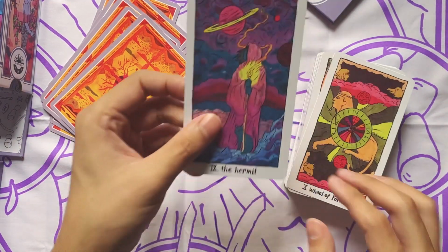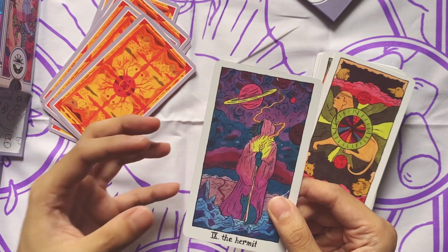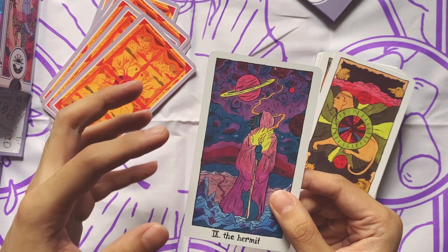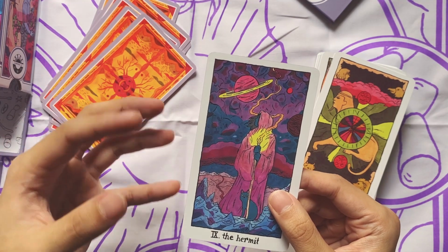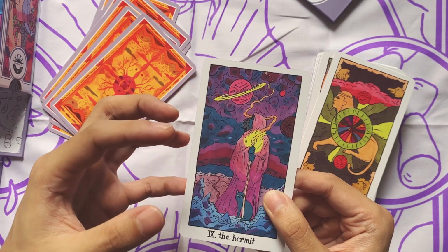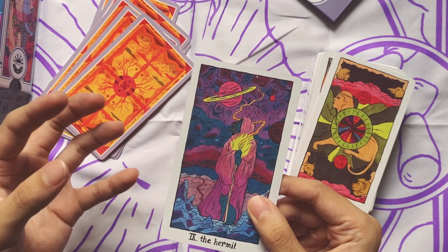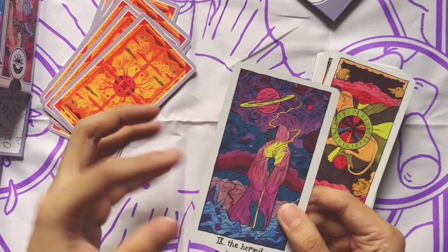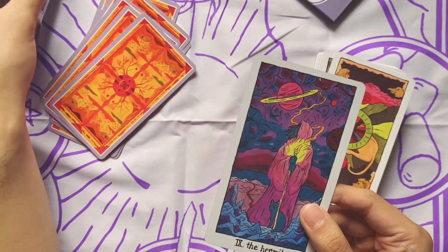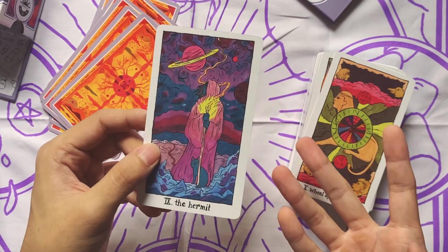The Hermit. A lot of people like this card. I don't particularly like this Hermit, to be honest, just because of how formless the Hermit's face is. I guess there is a reason to it. I don't know why though. There is also a planet that is reminiscent of Saturn, and I don't really see Saturn with the Hermit. That's why I don't really gel with this card as much, even though it is the cover art of the box. But it's okay. It's a Hermit I definitely can work with.